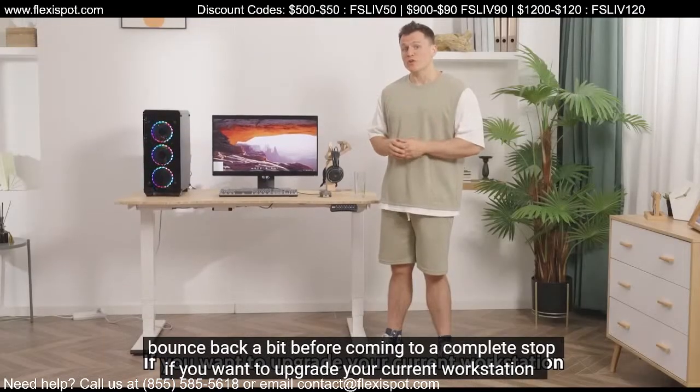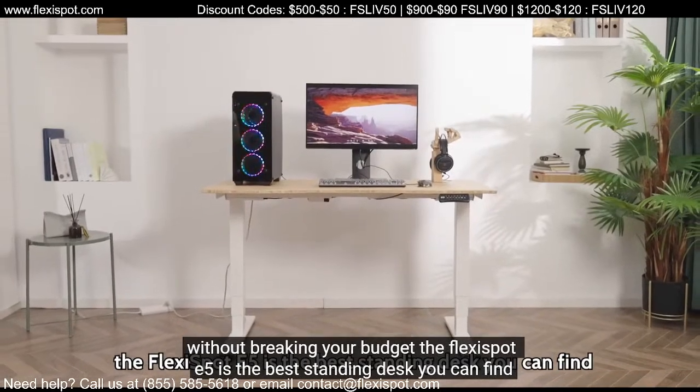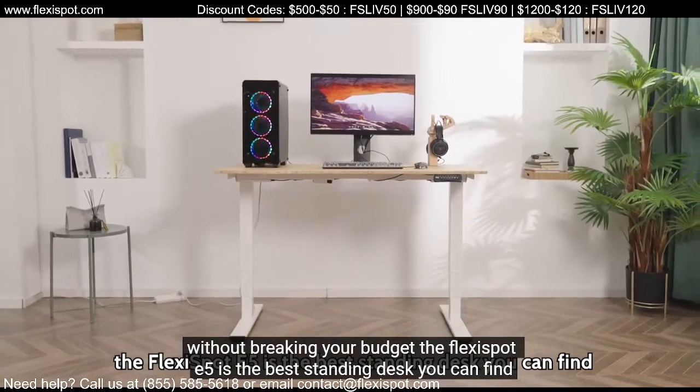If you want to upgrade your current workstation without breaking your budget, the Flexispot E5 is the best standing desk you can find.